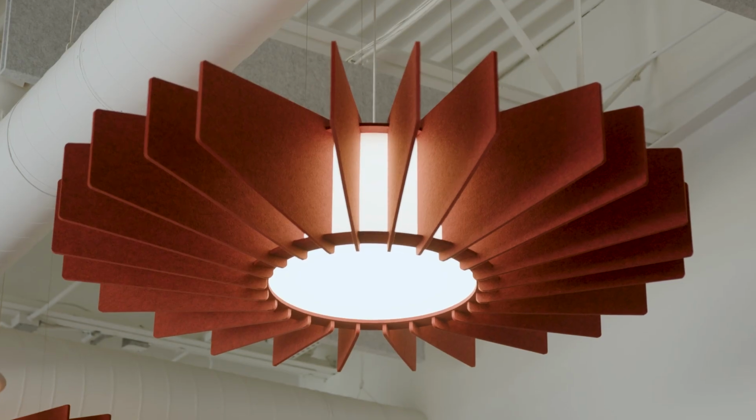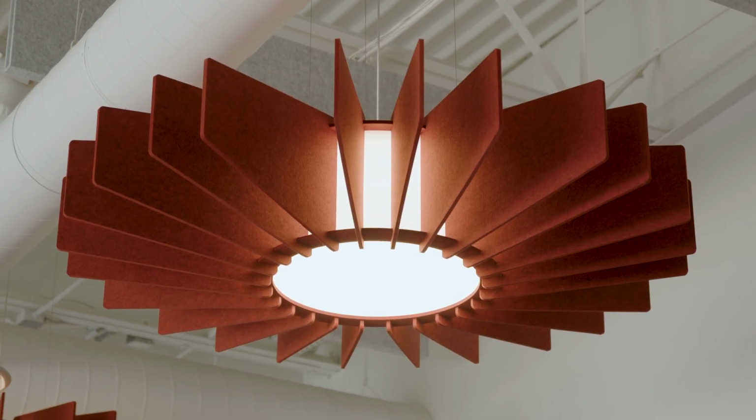So LightArt not only allowed us the opportunity to address the acoustical issues that we were experiencing, but also introduce some color and a little bit of variation, as you can see from the ceiling behind me.